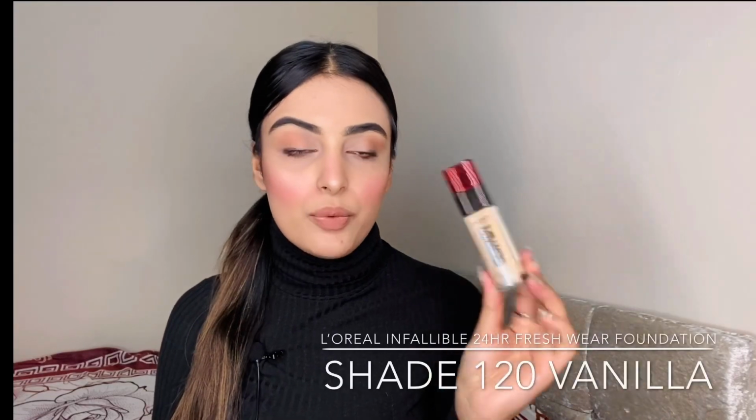Next foundation that I have from the drugstore is one of my favorites, and I tend to use this foundation quite a lot, and I'm wearing this foundation right now on my skin. It's the L'Oreal Infallible 24-hour Fresh Wear foundation. In winters I tend to have pretty dry skin, so I like to use a foundation that's semi-matte and kind of on the more dewy side, and this is just that foundation. It looks so fresh on the skin and it gives you this really flawless, pretty glow.